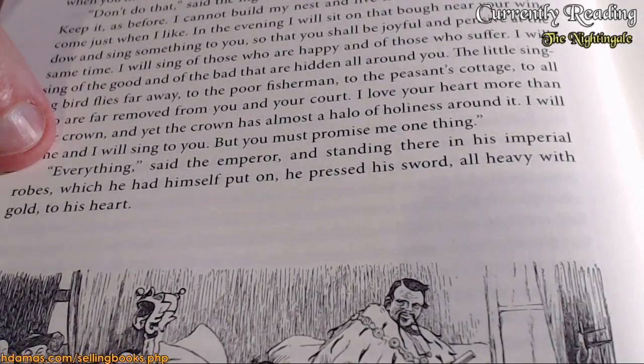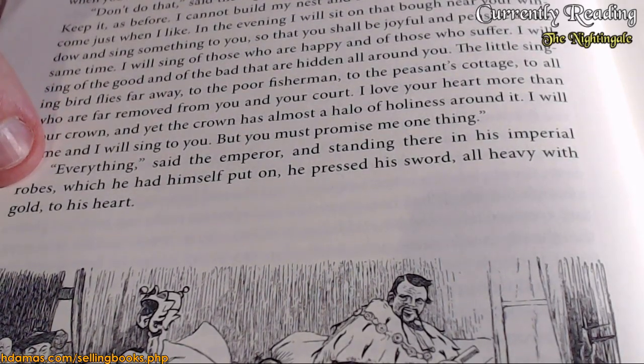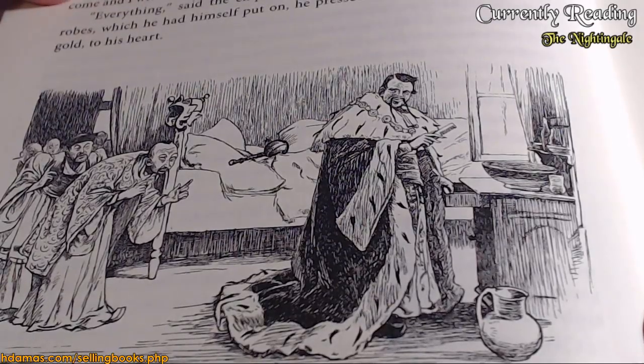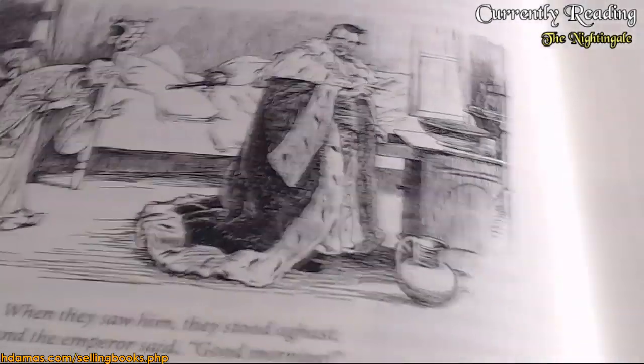"Everything," said the emperor. And standing there in his imperial robes, which he had himself put on, he pressed his sword, all heavy with gold, to his heart. And then there is a picture of the emperor standing, talking to the bird, looking back at his chamberlains.